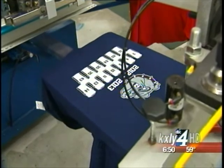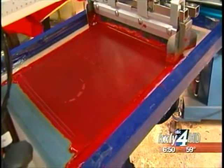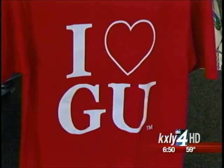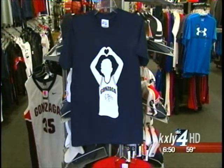And Gonzaga's success is always great for Kimmel's business. We do a lot of the game day apparel that is distributed throughout the kennel and other athletic events. So it's great for us to be a part of that relationship with Gonzaga. So any success that they have just rolls on over to us as well.